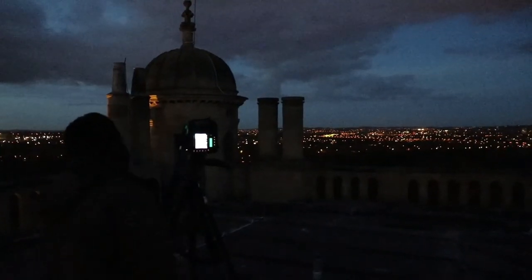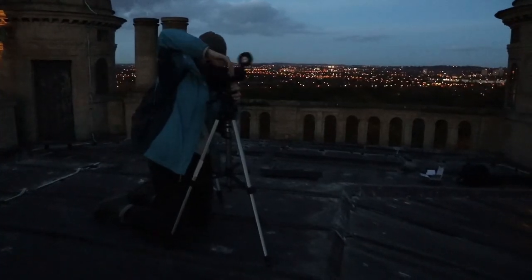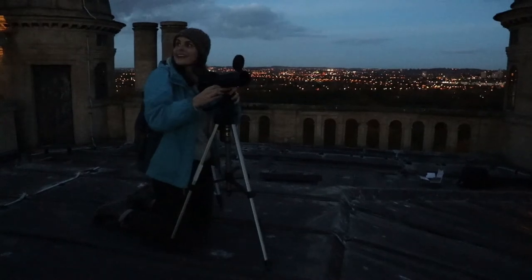Hello, I'm Sue Mallander and I'm a Learning Programmes Officer for Science at Wollaton Hall, and we're here on top of the roof of Wollaton Hall, right on top of the Prospect Room. We can see all the way around. It's the 23rd of October and we can see the moon in all its glory because we can see the side of it, so that's the best time to look at the moon, and hopefully we'll see some other planets and other things as well.